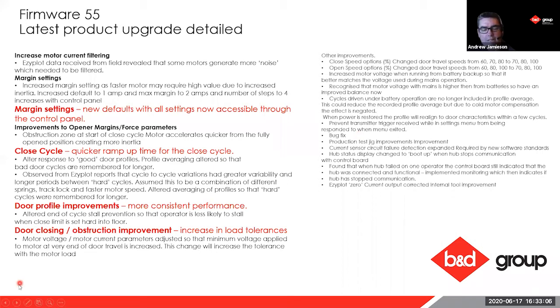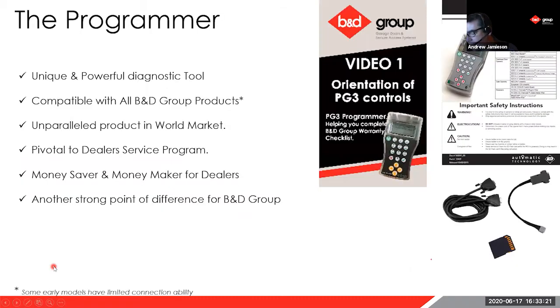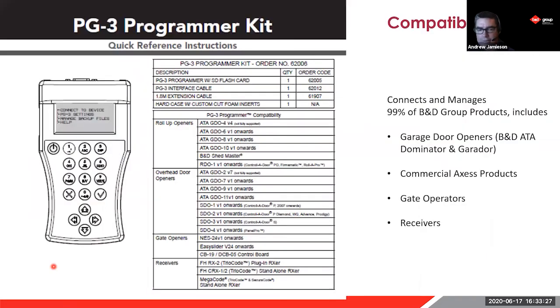So when I say the New World Order, this is the way we're going to roll with all dealers now. Any communication is going to spell out exactly what we're doing with firmware. Positive change. But it ties directly in. Once again, firmware ties directly in with the programmer. The programmer is unique to our business. There's nothing like this in the world of garage door or gate.